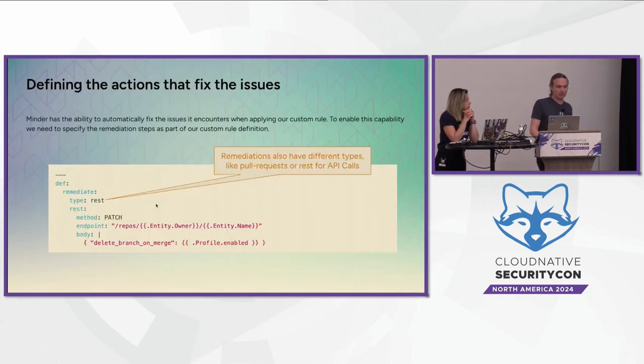And so the next thing we're going to talk about is how to actually remediate some of these things. We've got a couple different types of remediations. You can see this one is a patch. This particular one is for deleting branches on merge, which is not technically a security feature, but if you push a branch and then merge it and don't clean these up, sometimes you end up with hundreds or thousands of branches in your GitHub repo, and you'd rather just set it to do that auto cleanup every time.